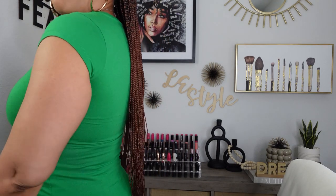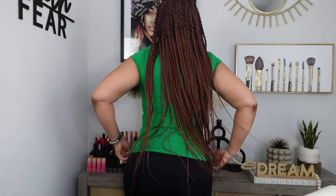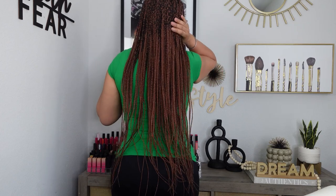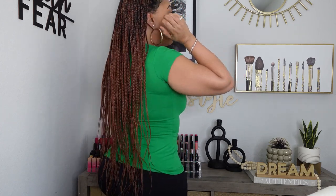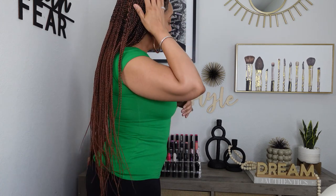Another thing that I do like about this wig, I'm gonna stand up. Obviously, it's very, very long. It's 36 inches, and I'll move and show you the back in a minute. It's way flatter in the back. It's not as bulky. So this is the back. All of these wigs that I have been reviewing have been 30 to 36 inches, and this one is 36 inches. So you can see how long it is.